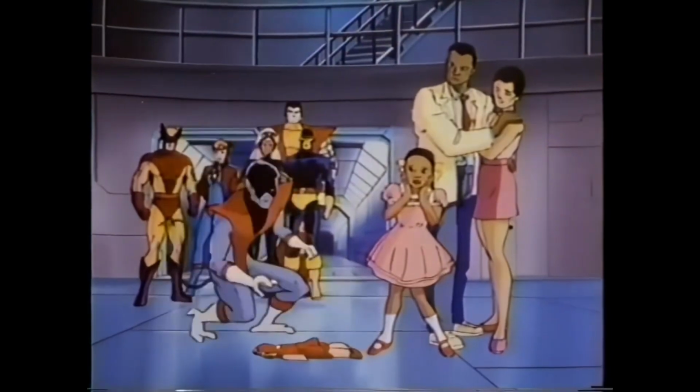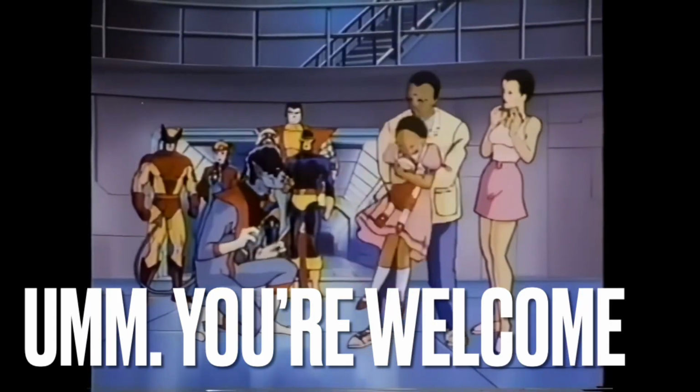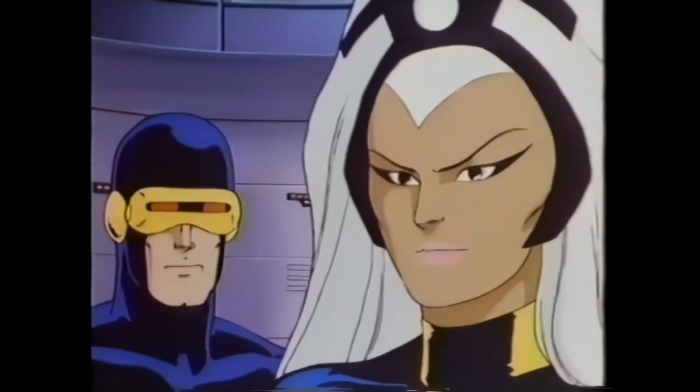The family is released from the energy net, and they thank them the only way they know how. Hey, stay away, you filthy mutants! He's a mutant, a stinking mutant. Blob and Pyro got what they came for. Whatever it was, it poses a threat to the whole human race.